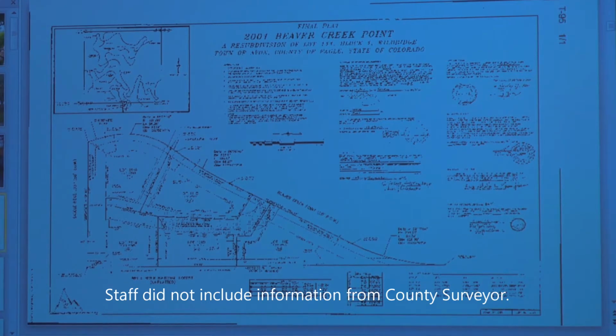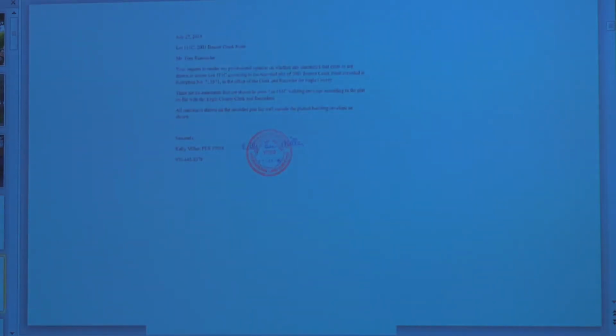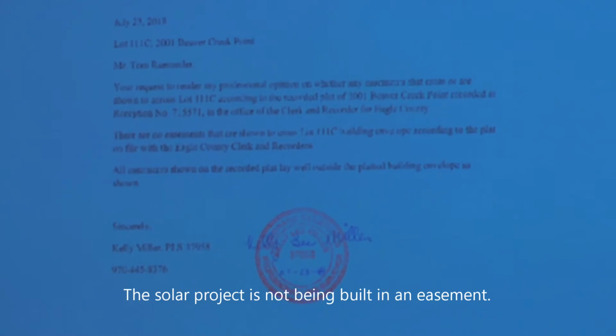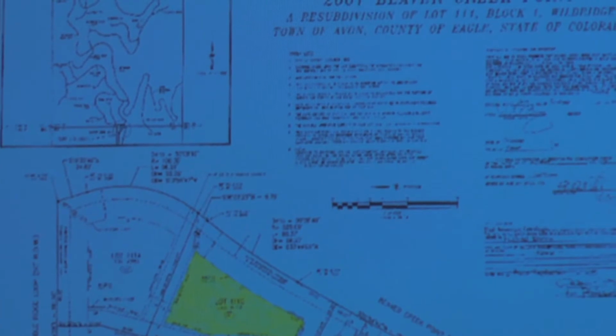Unfortunately, staff did not include information in your packet that we provided to them that addresses many of the concerns discussed at the June 5th Planning and Zoning Committee hearing. We provided staff a letter and a map from the county surveyor stating that our building envelope shown on the plat map is void of easements and is not a common area. These documents should be included in the record. This letter is in the packet, it's up on the screen now, and it's also in the packet that we provided for you today, and it's slide number 5.